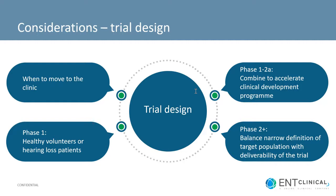As a company, one may want to choose a population with a very narrow set of criteria. For example, Meniere's disease with an X number of attacks over an X number of months, or we may want to include patients with sudden onset hearing loss within a few days of symptom onset. But when we ask clinicians how often they see those patients, they tend to overestimate numbers and underestimate the challenges of recruiting these patients to trials.